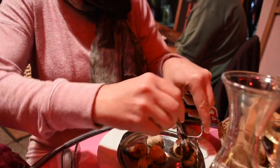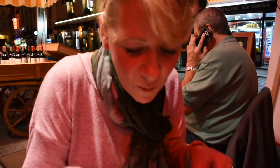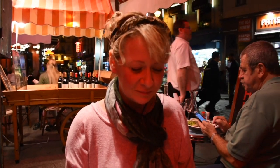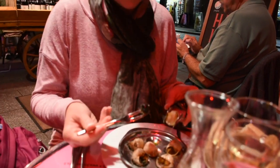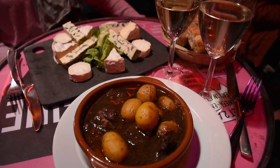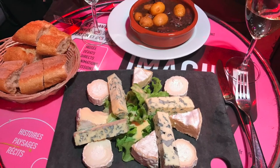I couldn't come to Paris and not indulge in some escargot, cheese, and of course, French wine. It's really good. That was easier. They smell delicious. Alfredo had a traditional French beef stew featuring old-fashioned vegetables.